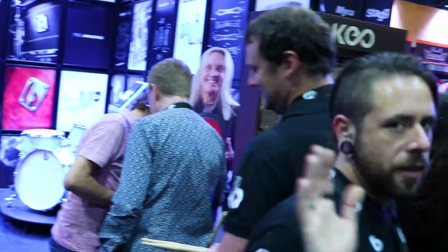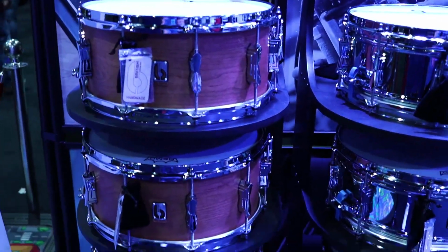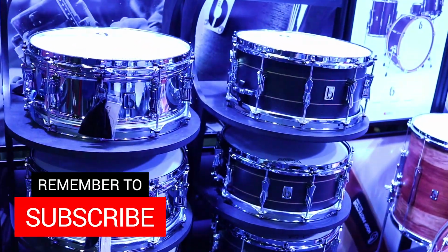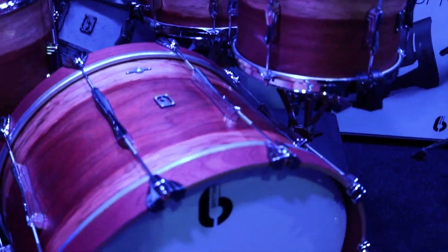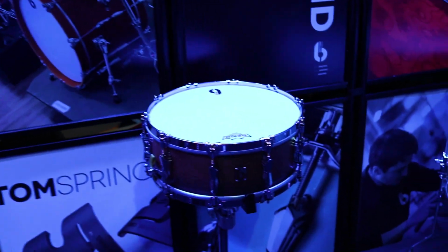Onto the British Drum Company, we have good old Mel. The big softy snares, the Bluebird, the Merlin. These kits and these snares are absolutely insane. I highly recommend going and checking these guys out. Made with 100% precision, just phenomenal kits.